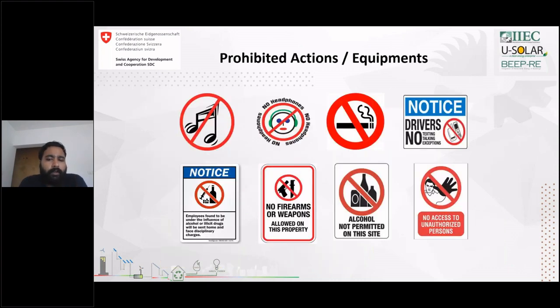So these are some of the things that we believe should be prohibited at sites, like putting on your headphones and walking at sites, hearing music at that time, and smoking. And at the site, as we all know, there should not be any driving. You should not multitask at sites, like a driver should not take a call at that time and do site work or drive through that pass.